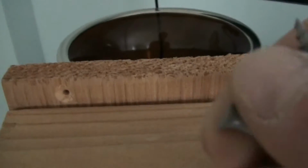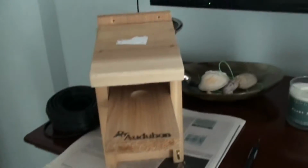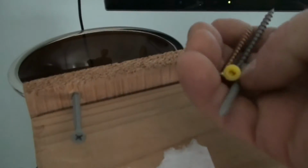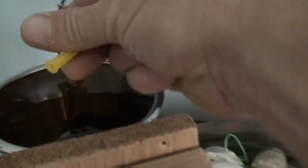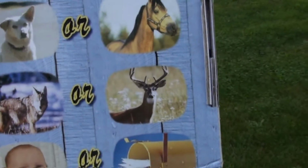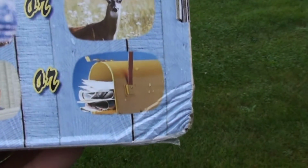But basically what I've done, and I'll show you real quick, is I took the wood drill and I countersunk a couple of holes in the top edge of the birdhouse. Okay, we're gonna use like 2-inch deck screws, which are coated to keep them from rusting. These 2-inch deck screws are going to go through there, and then we're going to put some mollies in the brick.